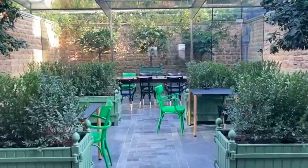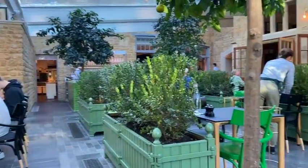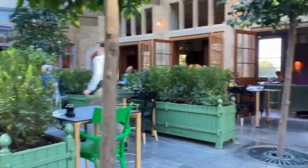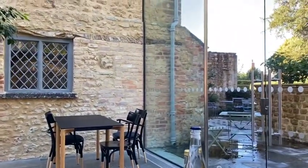This is the lovely kind of glass area, and you can see the architecture and how they joined the building through the glass roof. It's a buffet breakfast, which is absolutely delicious. I particularly recommend the croissant and pain au chocolat as well, and the homemade jams.